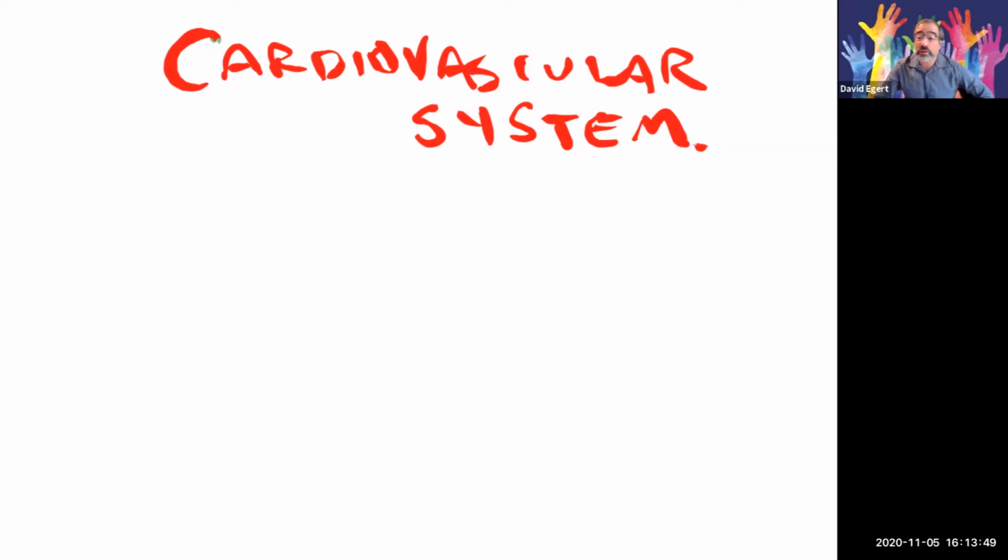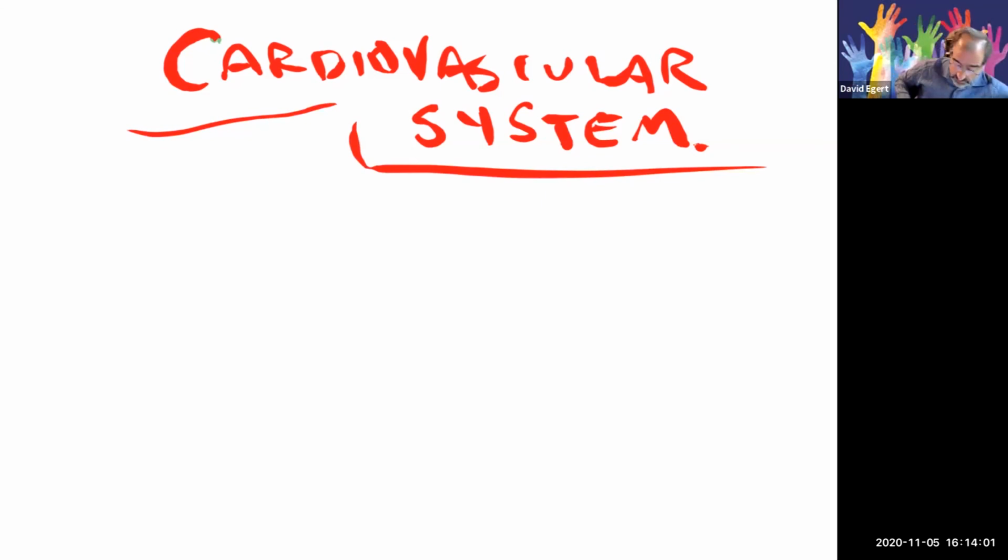So whenever we start new systems, we usually like to talk about the overall functioning and role that it plays. What are things that the cardiovascular system is doing for you? Pumping your blood. I would say that's a mechanical description, but why is that useful? What's the point of pumping your blood? To deliver oxygen and nutrients. So a big part of what it's doing is delivering oxygen and nutrients.